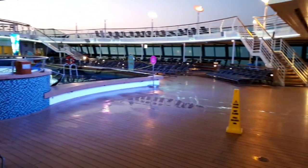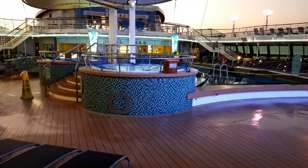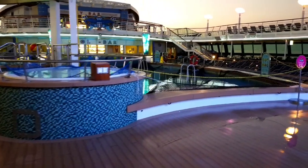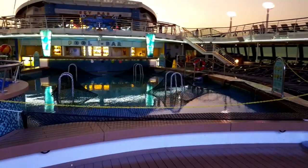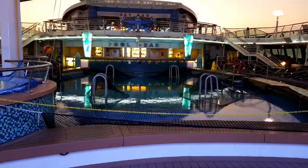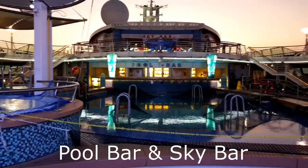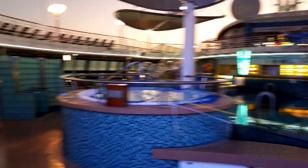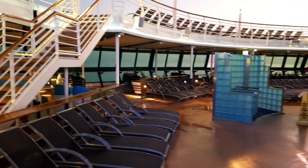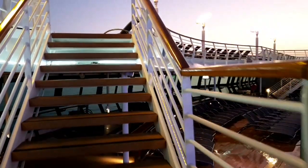But here's a lovely shot of the open pool deck with jacuzzis. There is also a couple of bars in the pool deck. There's one on the lower pool bar, and then there's the sky bar up on deck 13. So that's all very nice. And typically, there'll be people up this morning having a bit of a walk around the deck, having a bit of a run, because up on deck 12 there is a running deck area.